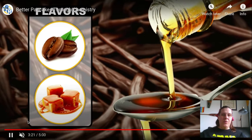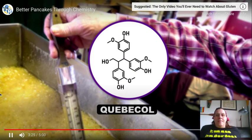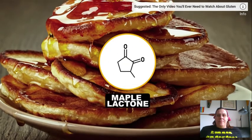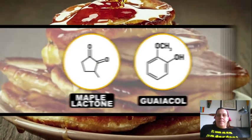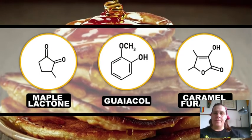And we're talking about flavor profiles again. All right, so I'm going to let her keep going. Some of those other flavor participants are maple lactone, which shockingly tastes mapley, guaiacol, which adds woody or smoky notes, and caramel furanone, which tastes like maple and burnt sugar and adds richness.